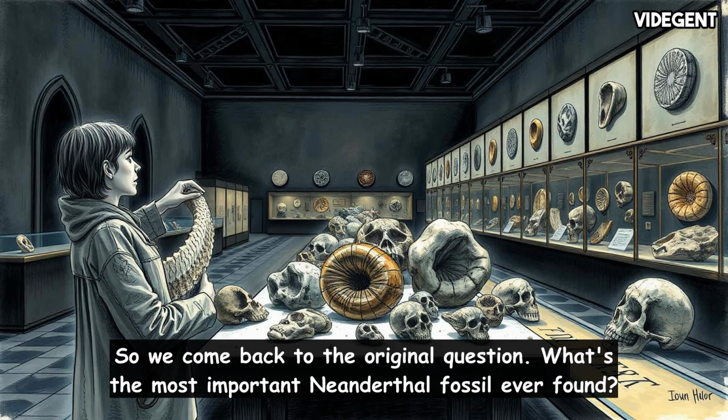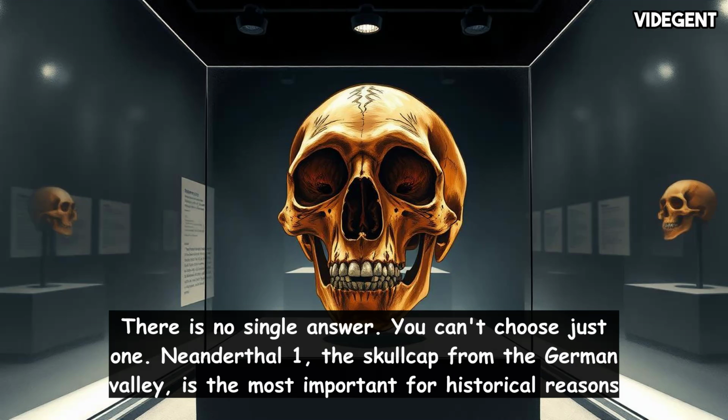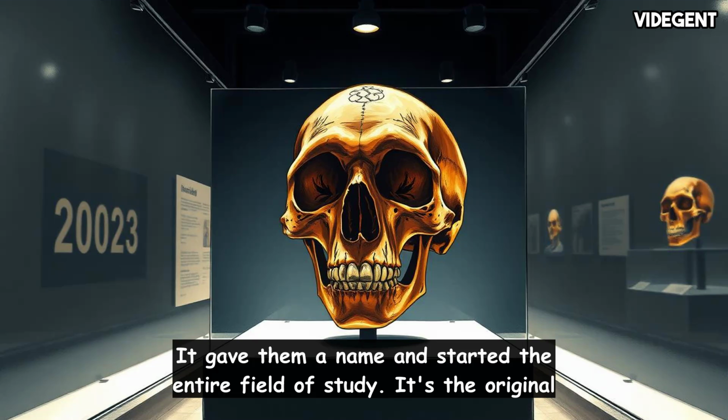So we come back to the original question. What's the most important Neanderthal fossil ever found? There is no single answer. You can't choose just one. Neanderthal 1, the skullcap from the Neander Valley, is the most important for historical reasons. It gave them a name and started the entire field of study.